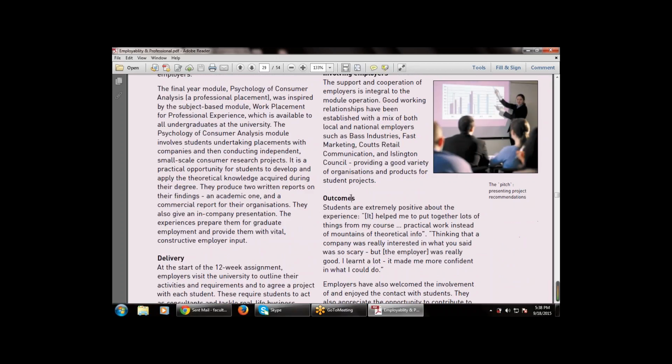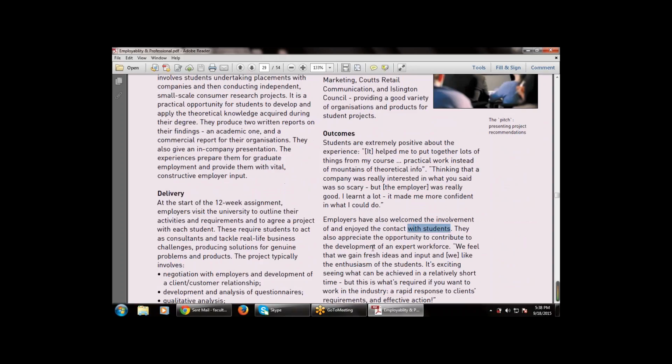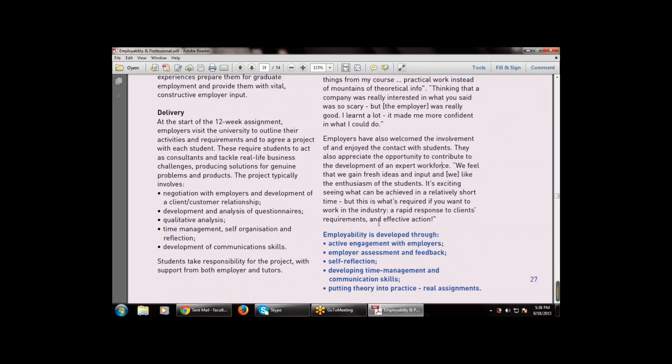Next are the outcomes. A positive outcome helps students in achieving their targets. Employers also welcome the involvement and enjoy the contact with the students, and they appreciate the opportunity to contribute to the development of an expert workforce. Employability is developed through active engagement with the employer.